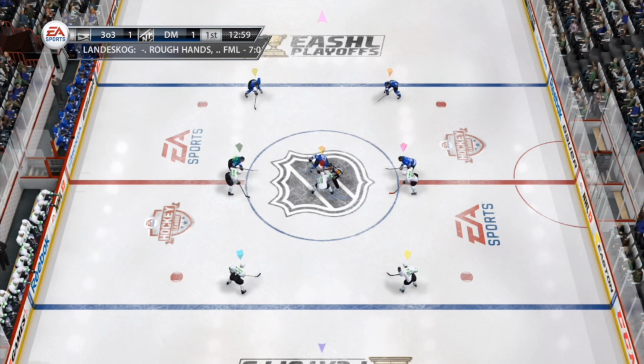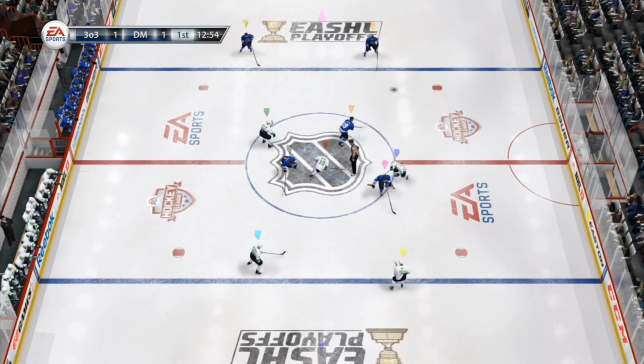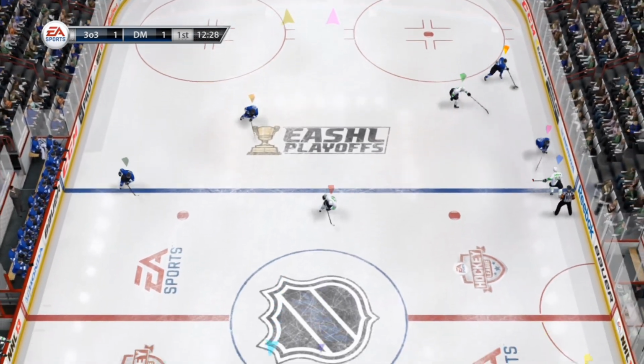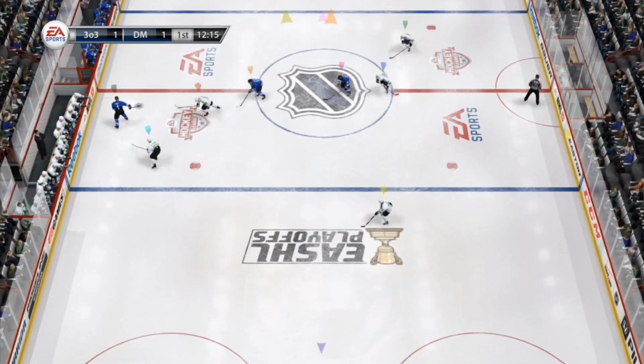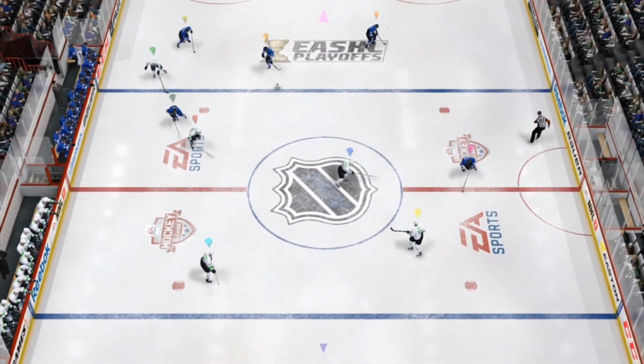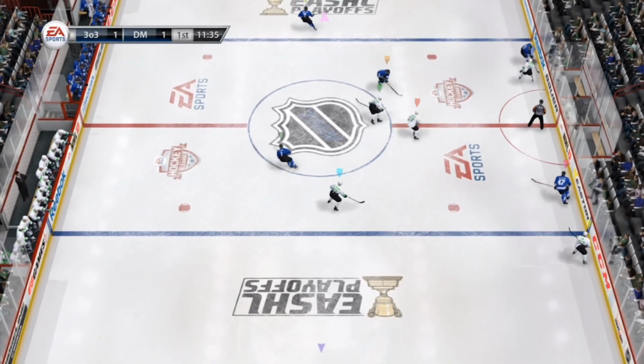Over 7 minutes gone in the first. Good battle at both ends of the ice. This one's tied at one apiece. By number 36 and by number 97. Tied at the goal. 7 minutes, 1 second. Center ice poke check. We'll move it away.